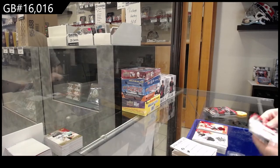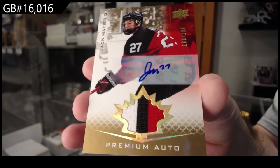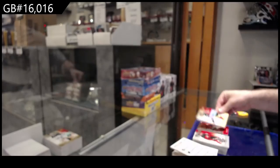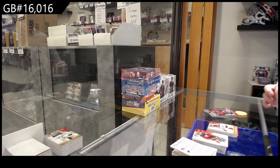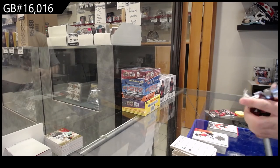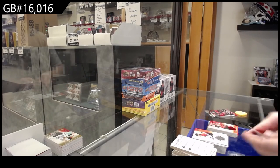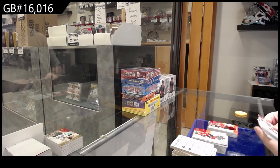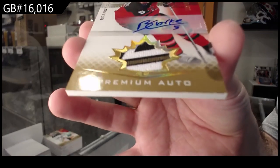Patchy, patchy, patchy. We've got a patch auto to 199 of Mathieu. 199 Mathieu. POE of Suzuki for the S spot. Gunther to 250 exclusives for the G. And last, but hopefully, well, definitely not going to be the least, we've got another patch auto to 199 of Clark for the C spot.